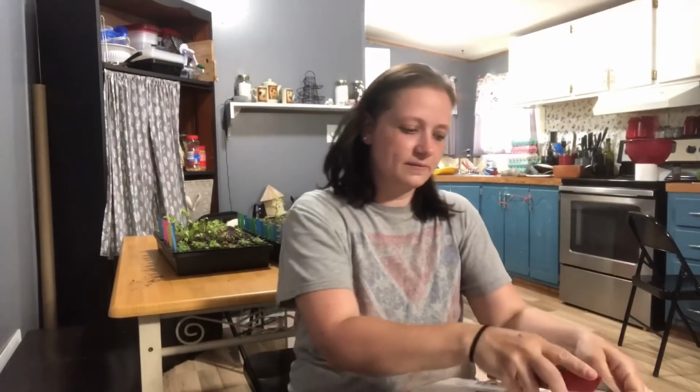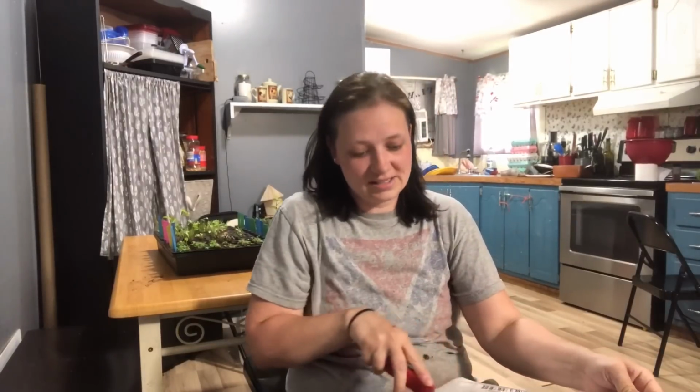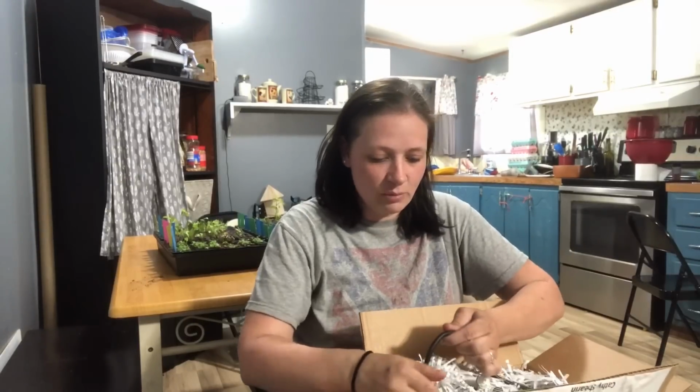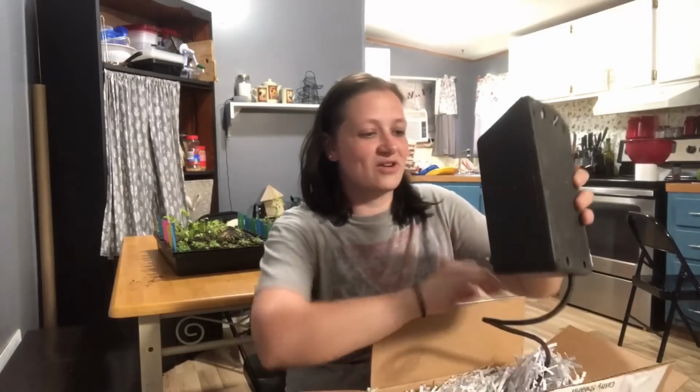So we are going to put hot wire fence around the animals, and we can't really afford to buy all the stuff that it takes, and someone offered to send me a charger box. So that's what this is. It came in the mail today and I'm very excited. Thank you so much for sending this, Tanya. And I don't think she watches my videos, but I'm gonna send this to her. She said that it was extra and she didn't need it anymore and she knew that we could use it, and so she sent it to us, which is awesome.